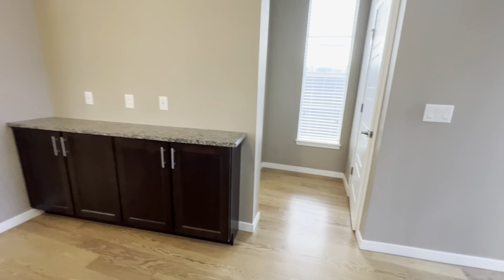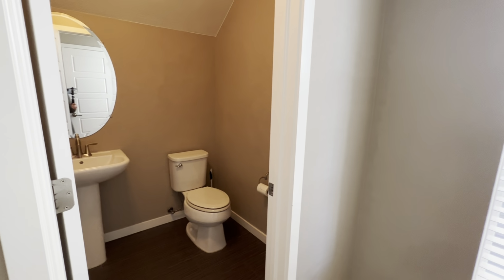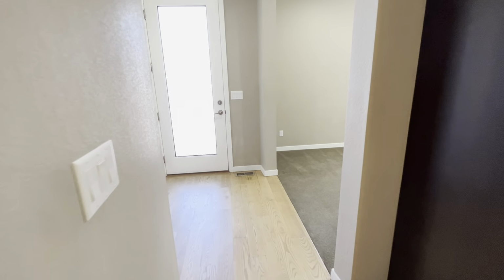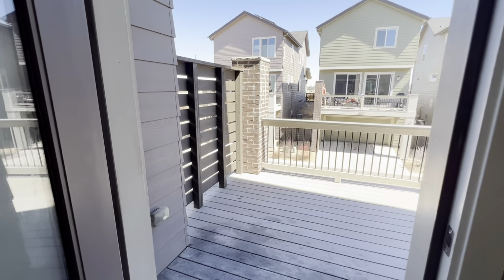Additional storage here. On this level, you do also have a half bath. Pantry. Open area, use as an office. More storage. This level, you do also have a back deck.